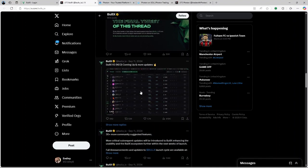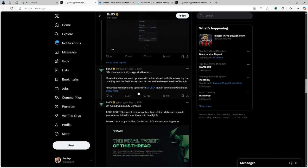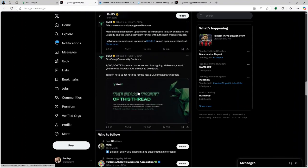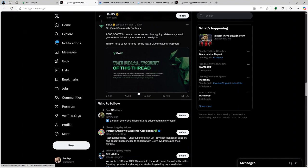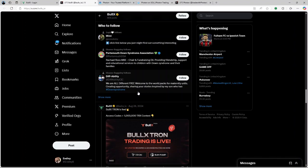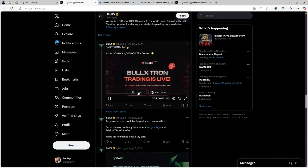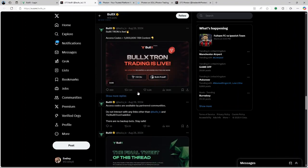Now, what's really impressive is BullX's multi-blockchain support. You can trade across Ethereum, Binance Smart Chain, Solana, Arbitrum, Base, and Blast. Each blockchain brings unique benefits. For example, Ethereum is great for its vast ecosystem but can have higher fees. Solana offers speed and low costs, which we'll talk more about when we discuss Photon.